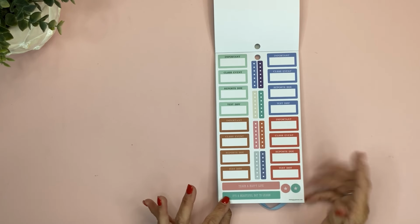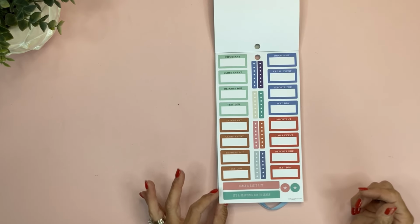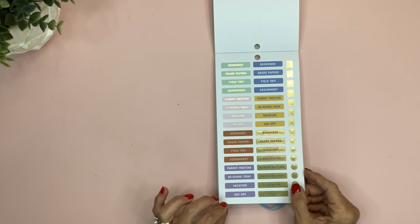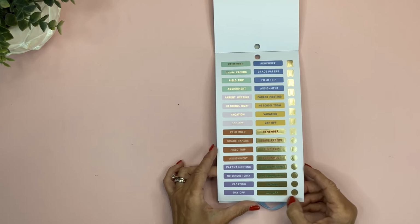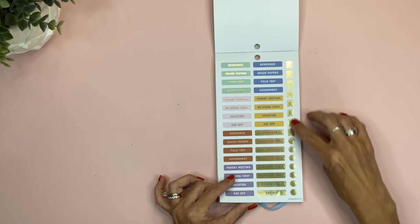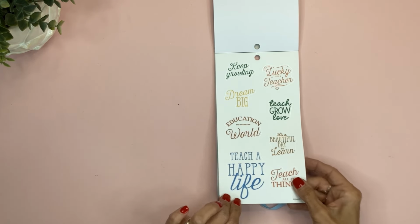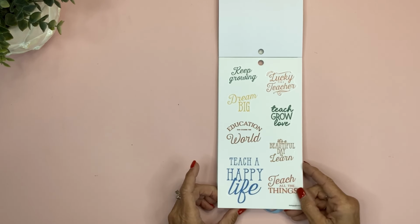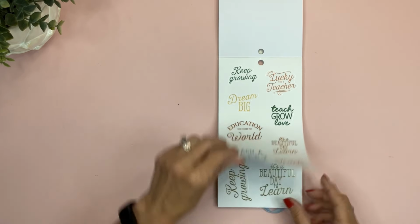Of course, you can use them for anything just by trimming that off or covering it up with a little flag or a decorative sticker. Then more headers that say remember, grade papers, field trip, assignment, parent meeting, no school today, vacation day off. And then we have some gold foil also, little flags and bullet points. Clear quotes that say keep growing, feeling lucky to be a teacher, dream big, teach, grow, love, education can change the world, it's a beautiful day to learn, teach a happy life, and teach all the things.